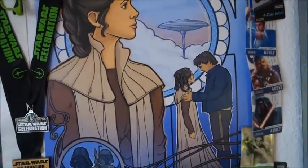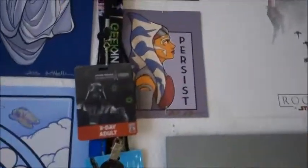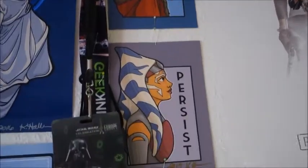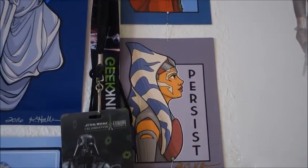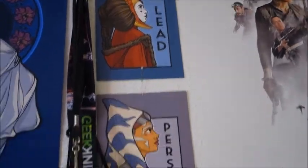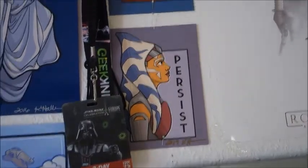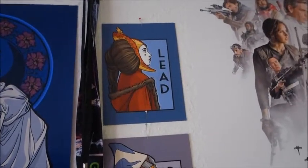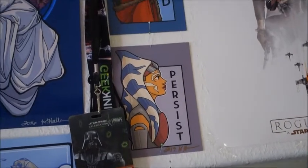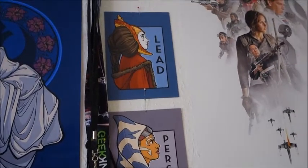I got it at Star Wars Celebration 2019 in Chicago. And these she gave out too. Every day she gave out another postcard of her prints, and I was just able to get two of the 5 days. So at least I got Ahsoka and Amidala, which are two of my favorite Star Wars ladies. I think she also had Rose, and she had Rey, and I don't know which other one.